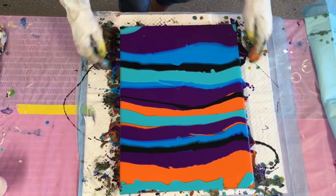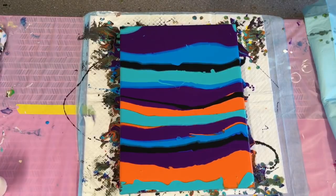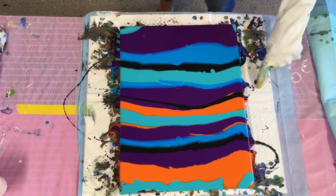So just have a little guess what color I'm going to swipe it with. See if you can guess. Have a little think. Anybody that knows me or my work knows that I don't go for just a black or a white swipe. I'm a bit out there.